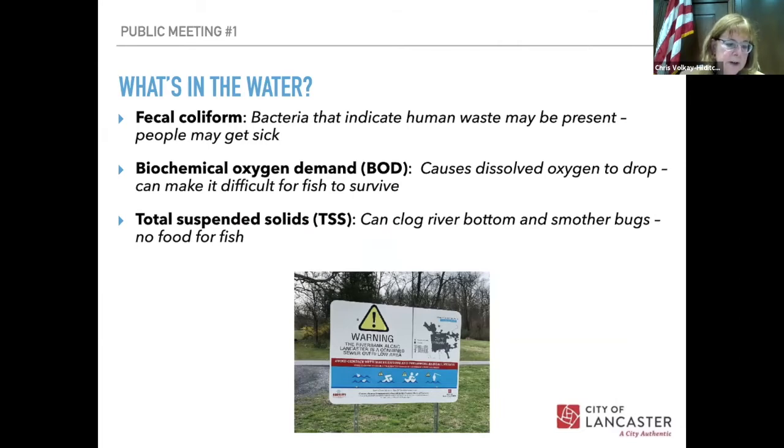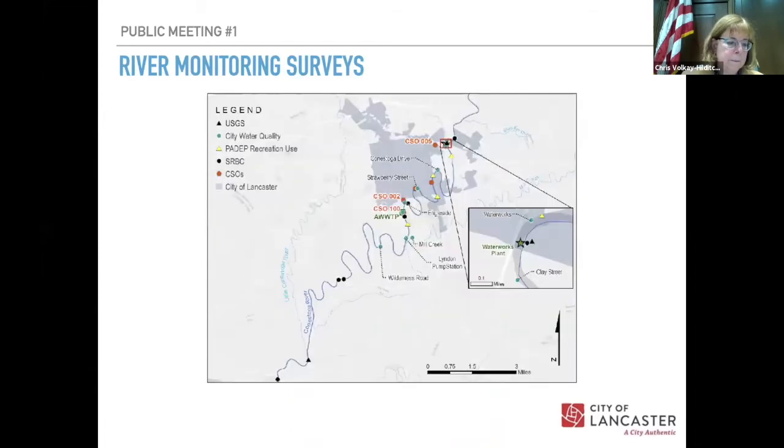In addition to fecal coliform, the United States Environmental Protection Agency and the Pennsylvania Department of Environmental Protection, the agencies that permit our wastewater treatment plant discharges, have determined that we must also consider biochemical oxygen demand, or BOD, and total suspended solids. BOD causes oxygen to drop, making it difficult for fish to survive. And total suspended solids, or sediment, can clog the river bottom and smother bugs, reducing food for fish.